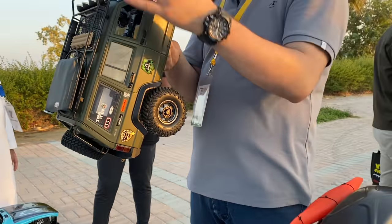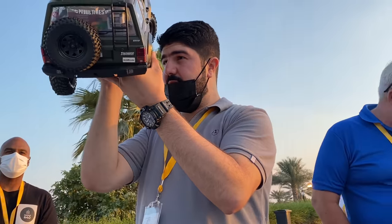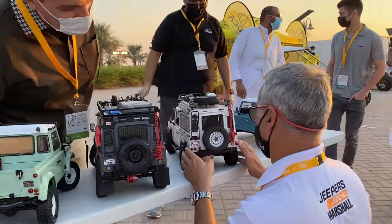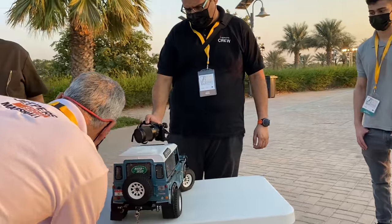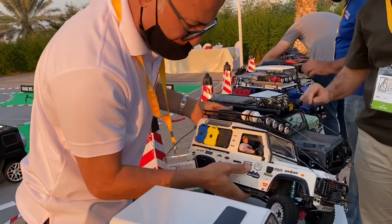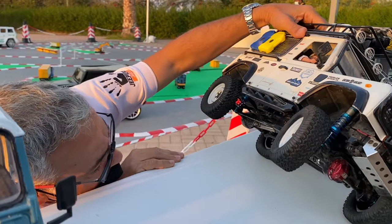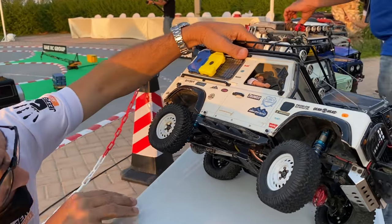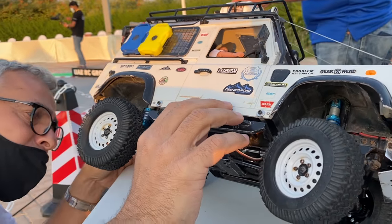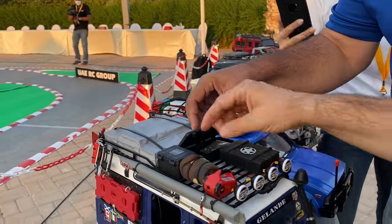Welcome everyone at Dubai International Heritage Sport Exhibition and Conference. It's time for the RC competition brought to you by UAE RC Group. UAE RC Group is headed by Mr. Ahmed Moussa and he's been planning for the last 3 hours for the competition. So join me everyone to enjoy our time at the first activity of the day. Actually the second activity.